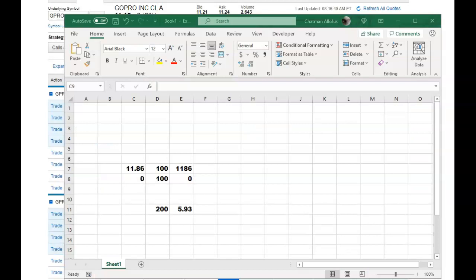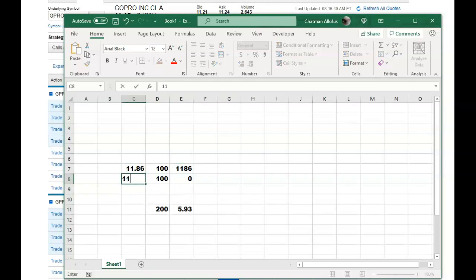And actually, I just whipped up Excel real quick, and basically we bought it at $11.86. There's 100 shares, so our cost basis is $11.86. This formula is going to add these two, and add these two, and divide it by that. So let's say we did an $11 put. That's going to bring our cost basis to $11.43. If we did a $10.50 put, it will bring our cost basis down to $11.18.